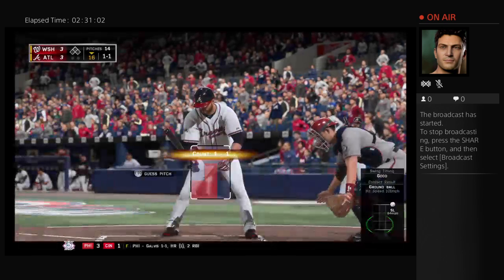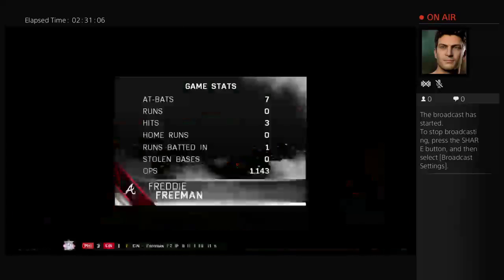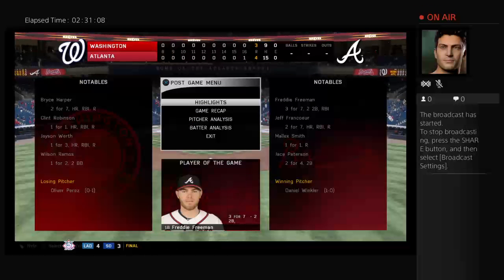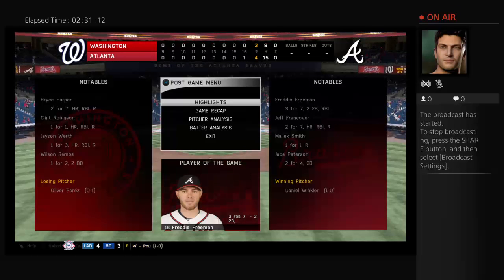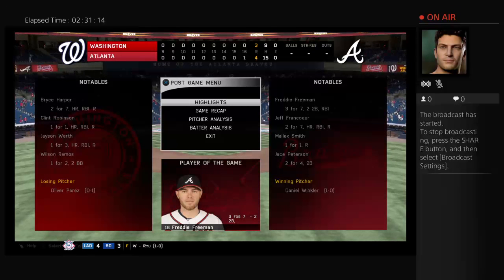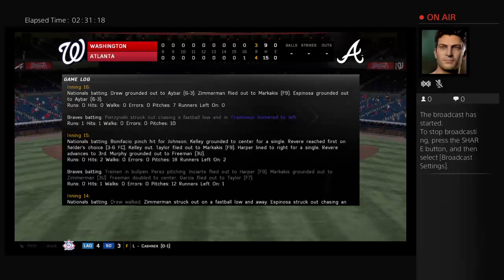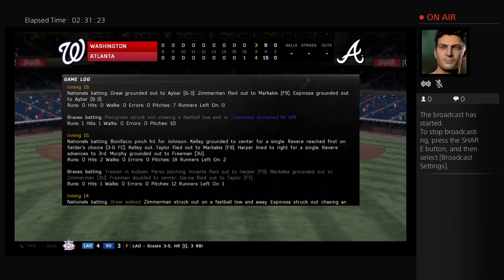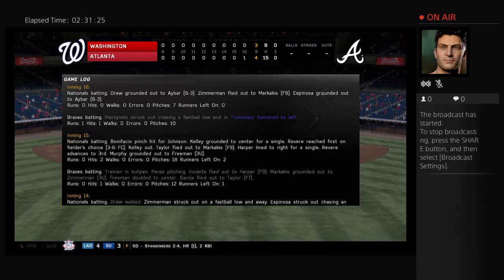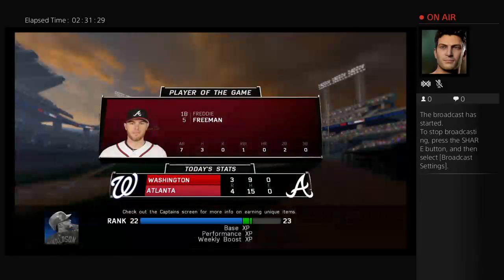A.J. Pierzynski stands in. He got under 1 and popped out his last time up. And, guys, I think you might agree there's little doubt that the star of this afternoon's contest was this man, Freddie Freeman. He's our top player of the game. Yeah, I think in the end this really could have been anybody's award, but what the heck? Let's go ahead and give it to this guy. He's as deserving as anybody. No errors. They left 17.